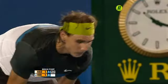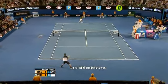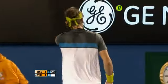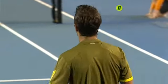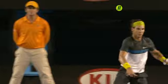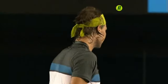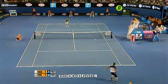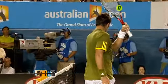Third break point of this game for Nadal. Produced his best tennis on the break points. Again, though, Nadal in that rally for me, just doing enough on that ground stroke. Got himself in the... he's on the back foot. Didn't do enough with it. Oh, it's wild. He's on the edge, I think. We all feel, I think, he's on the edge.